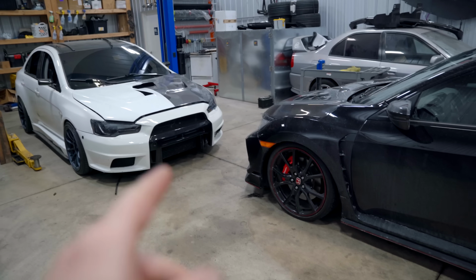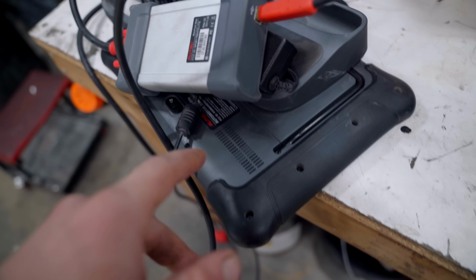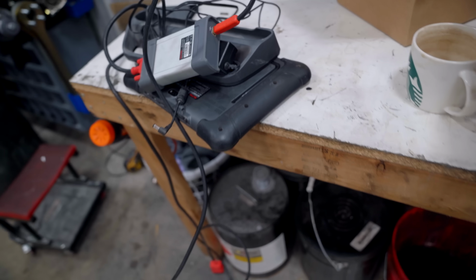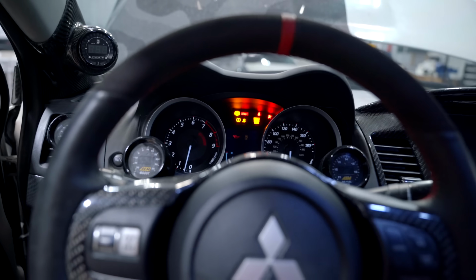Let's go ahead and get the Type R up on the lift. I think it mounts on the frame. I was told that there's a very, very slight and slim possibility we are not gonna have to calibrate this system, but we probably will have to. So that's what we have this guy for. I can't calibrate it here, but I can scan the system, I can clear codes with the Autel, but I definitely cannot calibrate it here. That requires a much more complicated system.